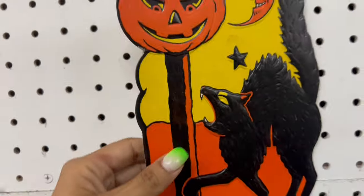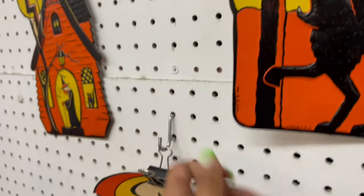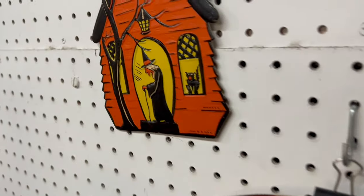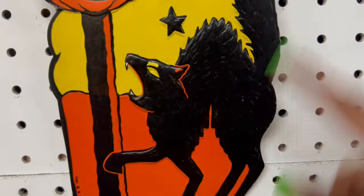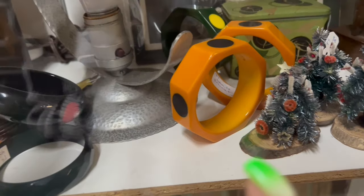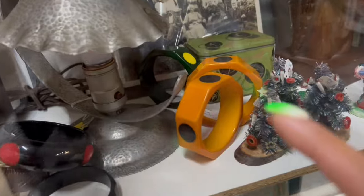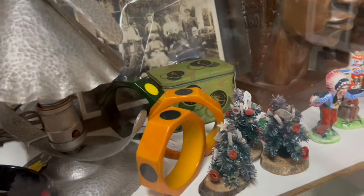This one's amazing with the black cat and the moon. 25. So fabulous. I've been like really into the black cat situation. Look at those amazing Bakelite bangles. So cool. Those geometric ones with the polka dots are definitely my favorite.